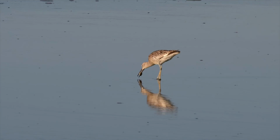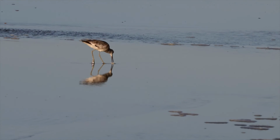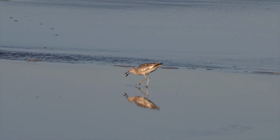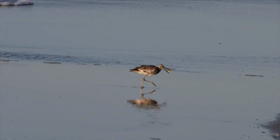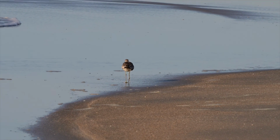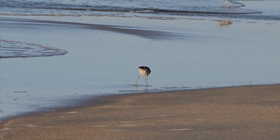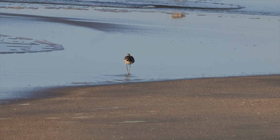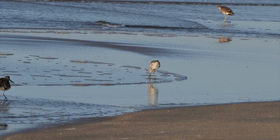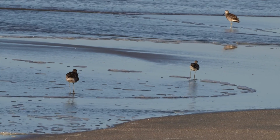So at this point, that's all that's left is the basic shell of the crab. And he or she takes off again with it. Can't handle it very well. Keeps dropping it. Makes a run for it again. Because as you'll soon see in the foreground, there'll be another bird that starts chasing to try to get the food. There's one in the background as well. Here we go, there's the one in the foreground.